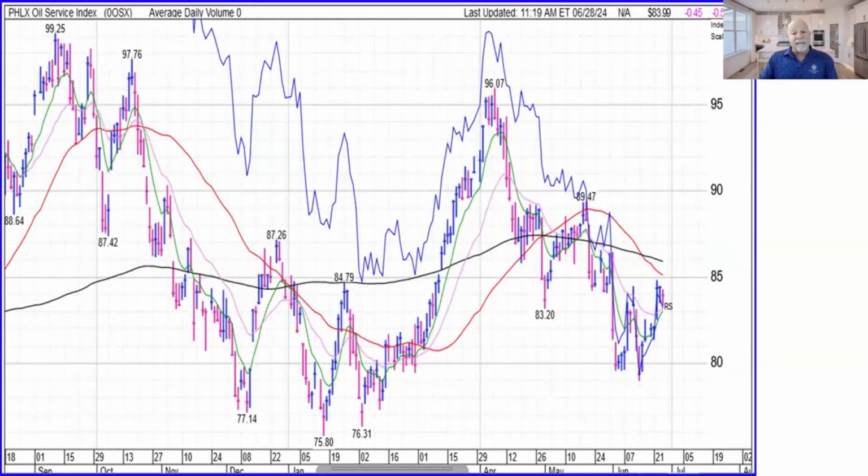Oil, however, is still in a slump. You can see a death cross on oil right there. It's tried to recover a little bit this week, but it's below its 50, it's below its 200. That's deflationary, and that's recessionary. So one of those, I guess, can be good, and one of those is bad.